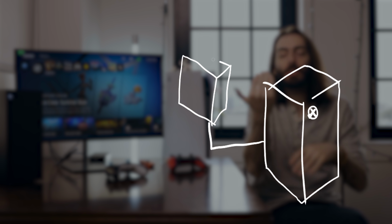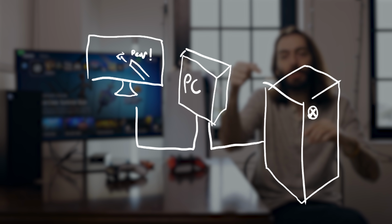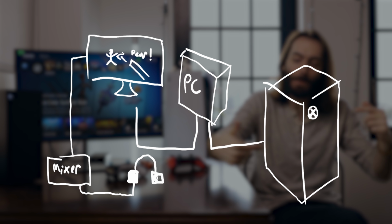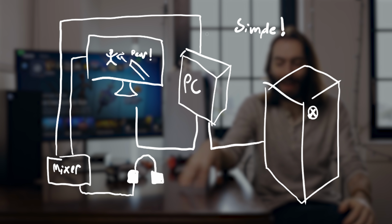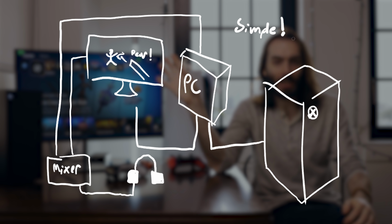I like to have my console audio going through HDMI to my computer so I can have it run through a capture card that goes into the monitor, and then it goes out through the headphone jack into my headphones so I can mix it with PC audio also. I have a little analog mixer. It's a little confusing, but I very much appreciate the headphone jack.